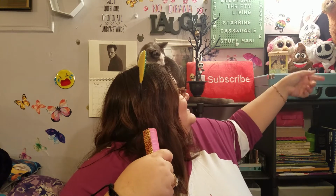Yes, we have upgraded my background. We got these cubes now. That's Bundle all the way at the top. Bundle, that's Jack Skellington, my poop, and my owl, and my little grandmother, my little gum.